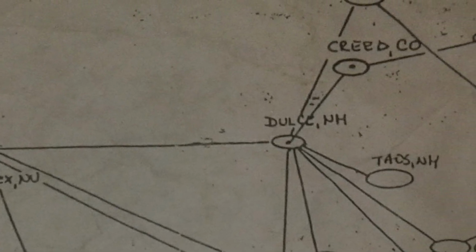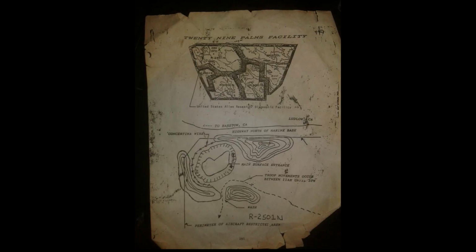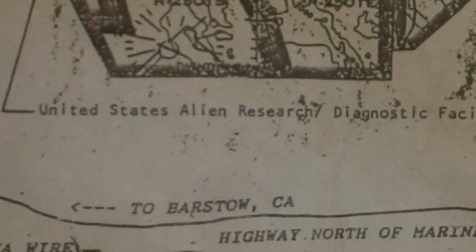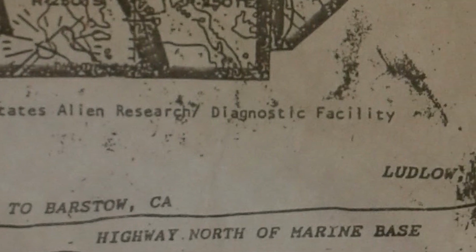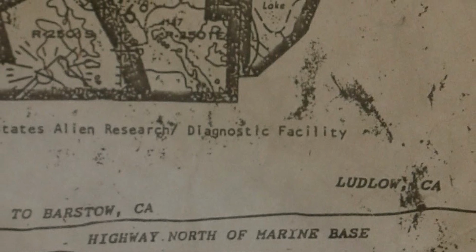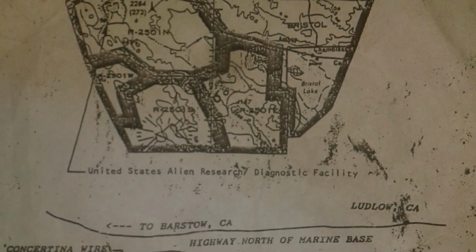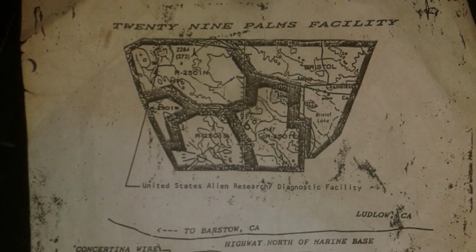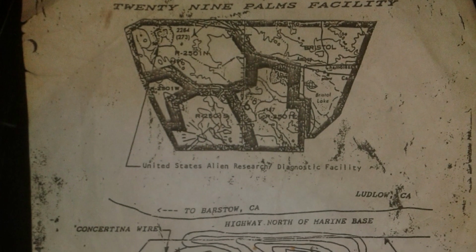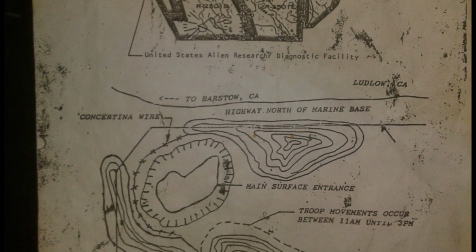The next one, the third one, shows the 29 Palms facility. And at first I'm like, okay, is that the base? Is that the outline of the base on the top? And then they happen to have a label, where does it show? United States Alien Research Diagnostic Facility. Then I thought, well, okay, you take that and you overlay it on the image below, showing the highway leading to Barstow, California, and highway north of Marine Base.